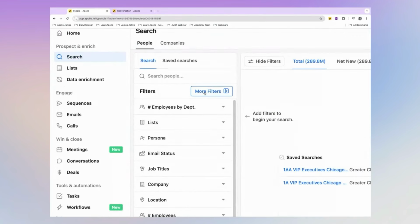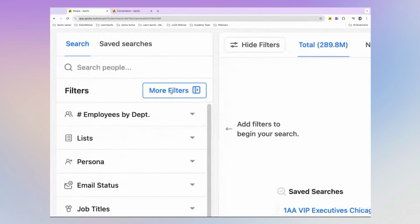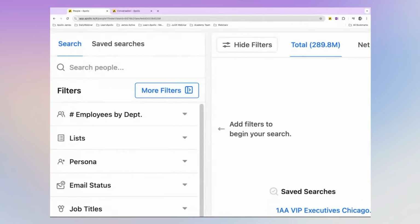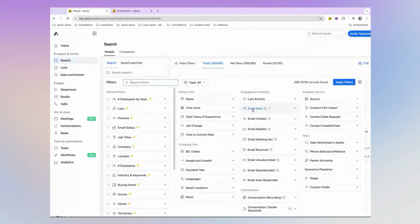In search, when you go to more filters, there's a whole bunch of things here a lot of folks don't see. And I do these daily sales trainings. I know that a lot of folks don't see it because most of the time it's the first time people have clicked in here or really pondered what some of these filters do. But when you click more filters, you'll see a whole bunch more pop out.